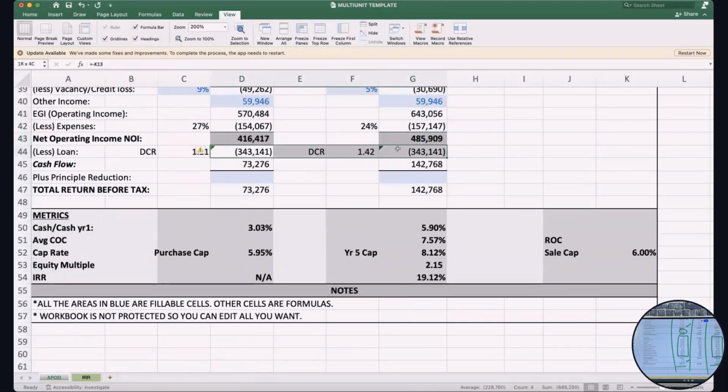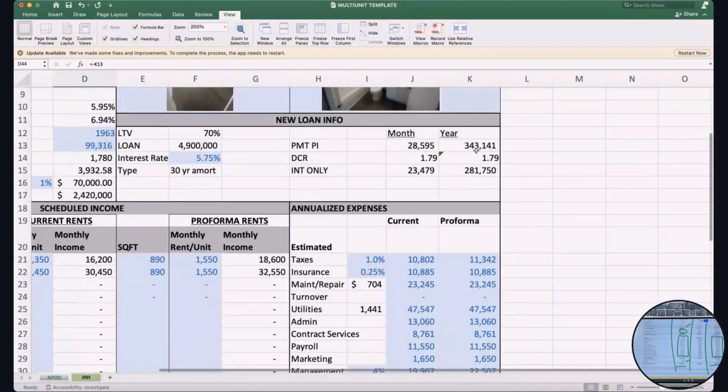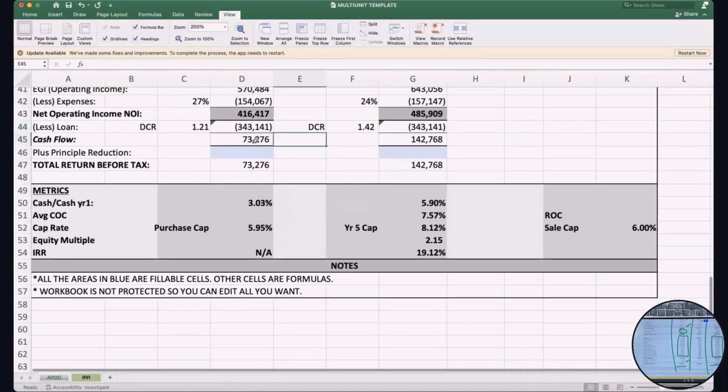Now I need to take out my debt, which is my mortgage payment, right? And I'm going to use the principal and interest up here. It's bringing it down. See this number up here? It's automatically already formulated for you down here. Taking it out to show you your free cash flow.